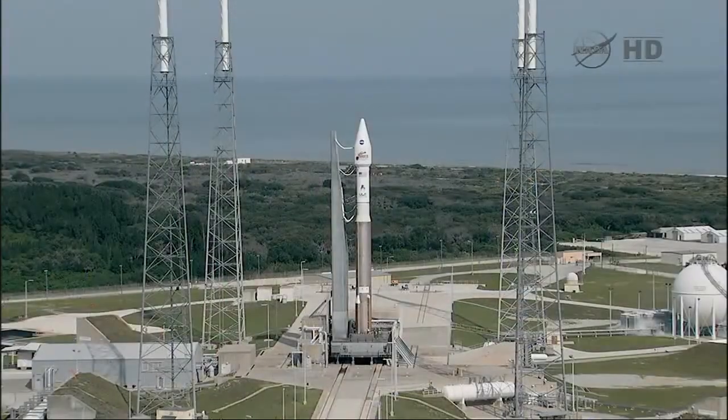All right. And we're at T-minus 1 hour, 50 minutes, 5 seconds and counting. This is Atlas Launch Control. 1 hour, 50 minutes. Sorry.